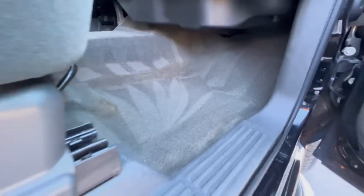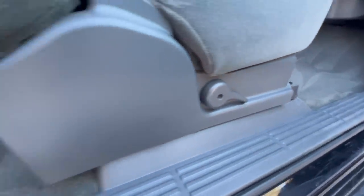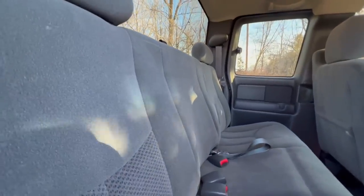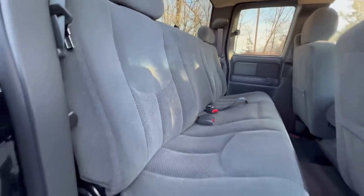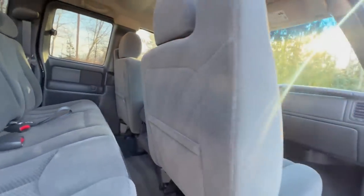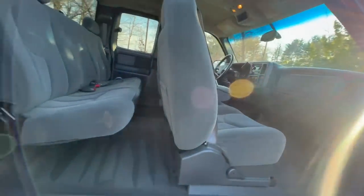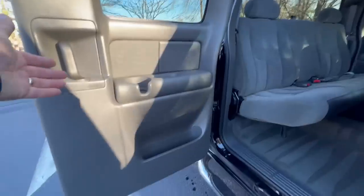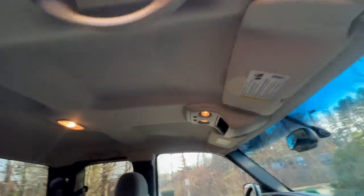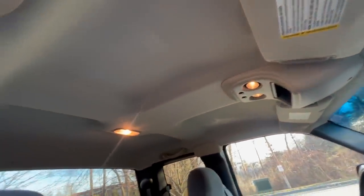Carpeting. Very, very clean throughout here. Back seat. Back door panel, real nice shape as well. It's kind of weird. It's like a charcoal throughout, and I think all GM trucks are like this from this era.